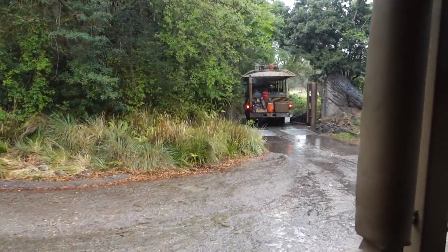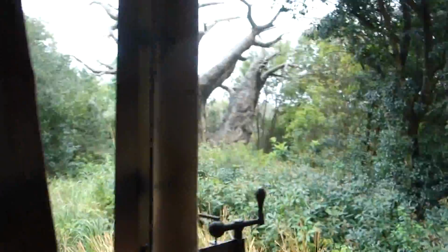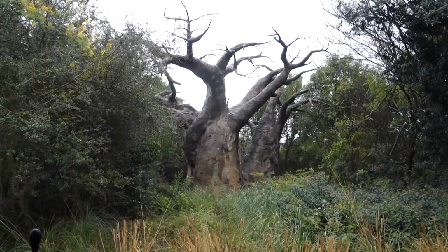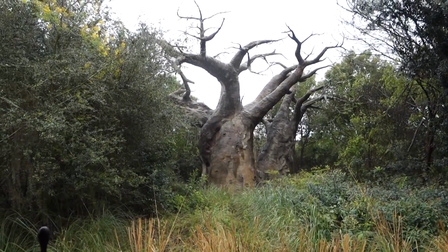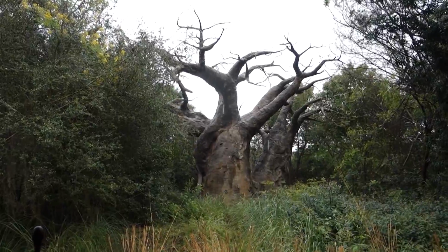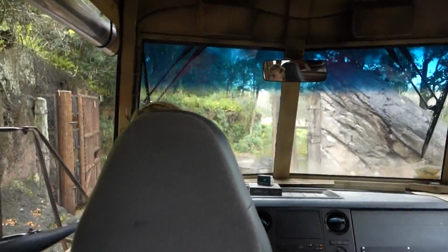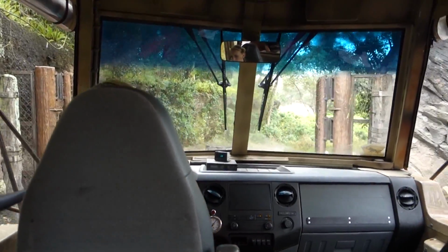Alrighty, this funny looking tree on your right is called a baobab tree. The baobab tree kind of looks upside down because the branches on top look like roots a little bit. This is just how the baobab trees grow here in the savannah. They also go leafless for about 9 months. Again, that's called a baobab tree.